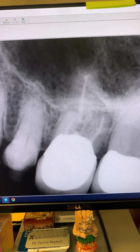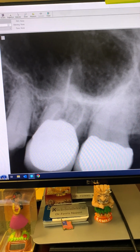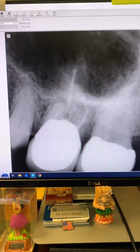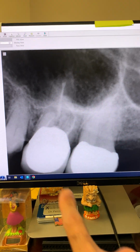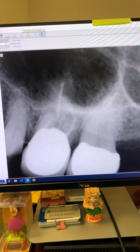All right, so again, 11 years ago when she was 83 years old. We discussed options with her, and she wanted to try to see if the tooth could be saved. So that's what we did. Went through the crown and redid the root canal for her in one appointment.